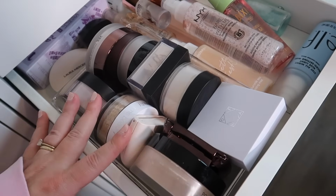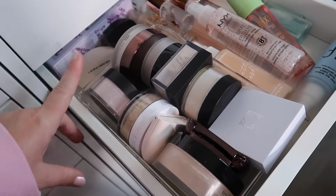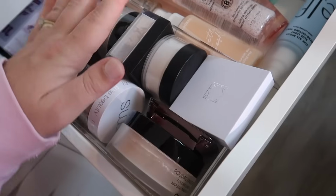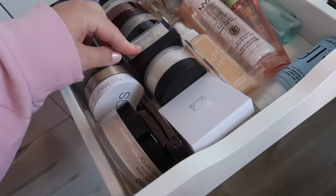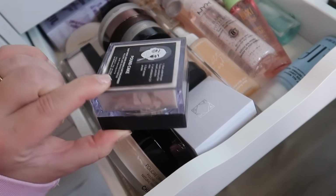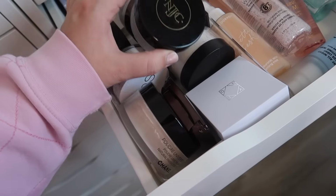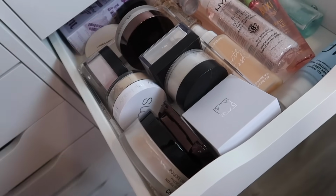For powder, we definitely need a pressed powder. So we could do Laura Mercier, Rare Beauty, Ofra, or Hourglass. I think I'm gonna do Rare Beauty. I'm also gonna grab, let's see, I think I'm gonna grab the Huda Beauty. I used this recently and it was so good, but I should probably use something else that I haven't used as recently. Let's do Nakia Joy Cosmetics. This is called the Velvet Finishing Powder.